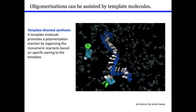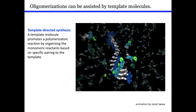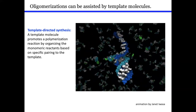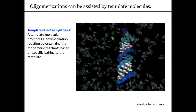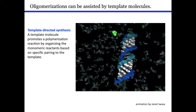The basic idea is that incoming monomers can recognize the complementary position of the template, and monomers that are able to hydrogen bond or form an attractive electrostatic interaction or otherwise chemically pair with the complementary position of the template will have a longer lifetime at that position and thus a higher likelihood of being incorporated into the growing polymer.